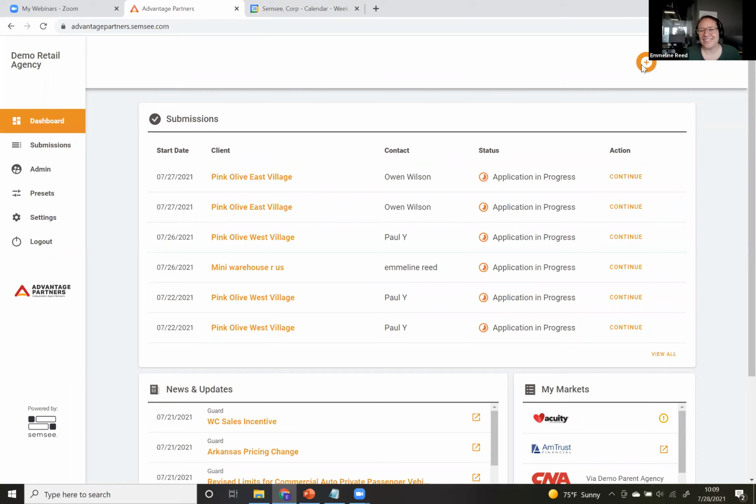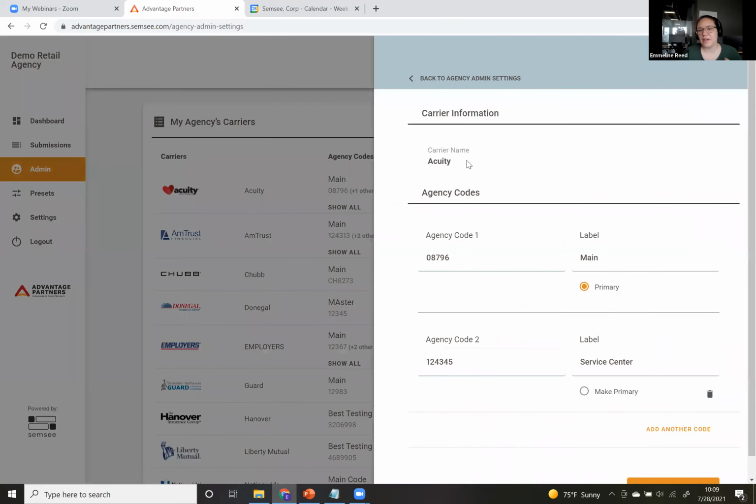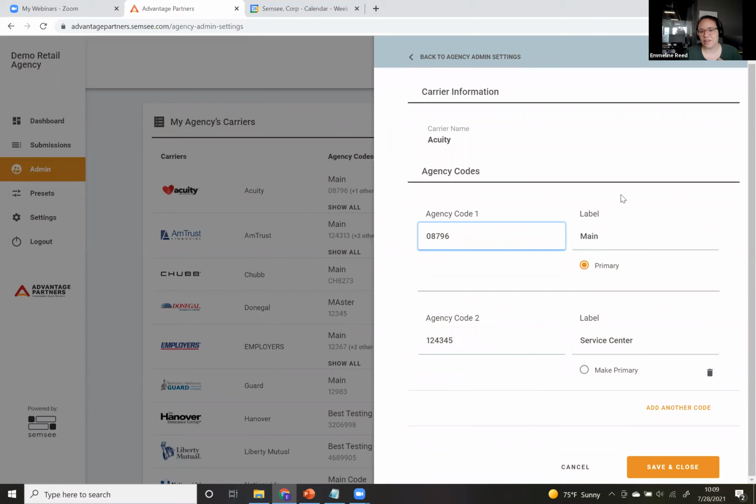Okay, cool. So this is what it looks like when you get into Semsee for the first time. And as the sort of first time admin user, one thing that you'll need to do is go to your admin settings, where you'll be able to add the agency codes that you have for your directly appointed carriers. And so I'll open one up so you can see what that looks like. So my agency in this example is directly appointed with Acuity, and we have 2 agency codes. As the admin user, I would be able to add these here. I can give them a label, which is going to help my agents in the agency know which code to use when they're quoting. I can also select which one is the primary code for my agency, and that just means that will be defaulted when there's a new application in the platform.